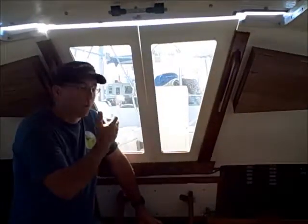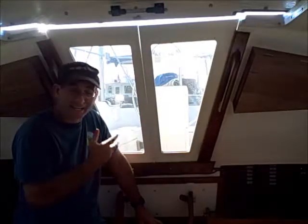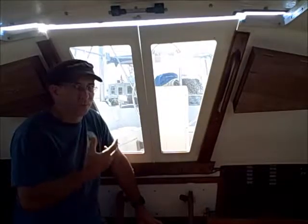My third upgrade was the companionway doors. When I bought the boat, it had hatch boards. I think I sailed it for 2 years, taking boards in and out, single-handing, trying to come down in the rain. Hatch boards were a real pain. So I built my own plywood doors.